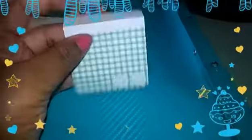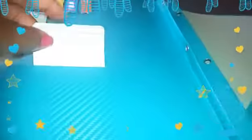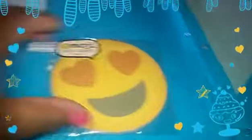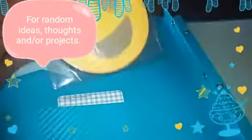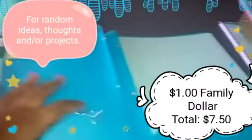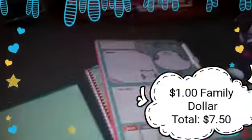And I also just have some masking stickers that I never use, and I'm just gonna kind of slip them in there because they're the same color and motif as everything that's in here so far. So the next thing I have are these cute emoji sticky notes, because let's face it, phones, school, they all kind of go together. So I'm just gonna slip that in there to be used soon.